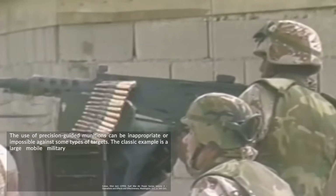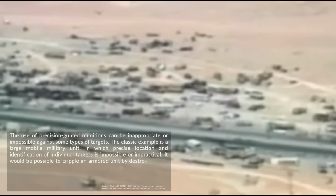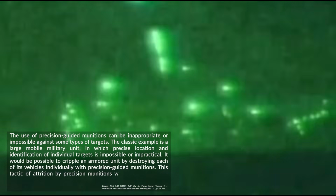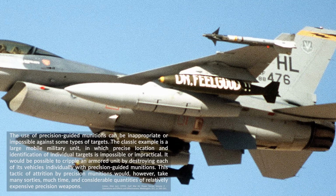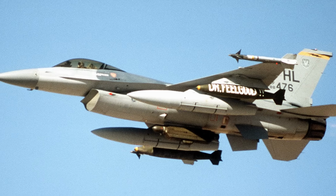The classic example is a large mobile military unit, in which precise location and identification of individual targets is impossible or impractical. It would be possible to cripple an armored unit by destroying each of its vehicles individually with precision-guided munitions. This tactic of attrition by precision munitions would, however, take many sorties, much time, and considerable quantities of relatively expensive precision weapons. As such, the F-16 would fly mainly attacks against area targets.